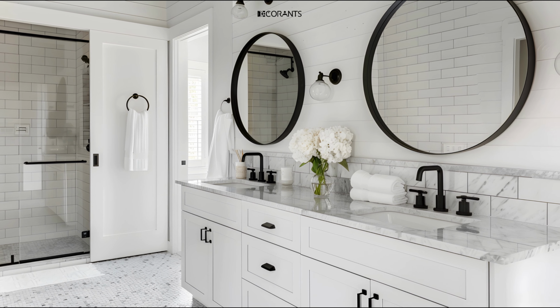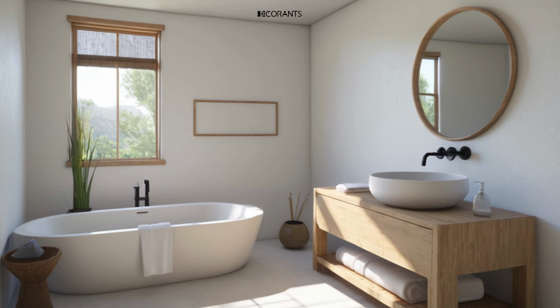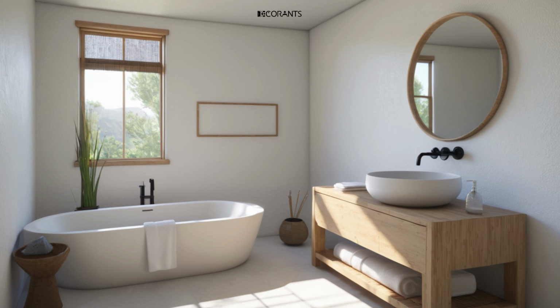Cleaning routine. Develop a regular cleaning routine to maintain the pristine look of your white tiles. Use a non-abrasive cleaner and microfiber cloths to avoid scratching the surface.